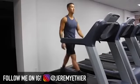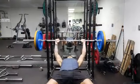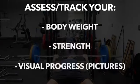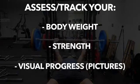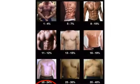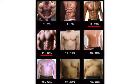Also keep in mind that weight is just one measurement of progress. It's also important to assess how your strength is doing in the gym, how your body changes look in the mirror, and so on in order to get the most accurate depiction of your progress. So basically, you keep doing this until you reach roughly 12% body fat or below, which as you can see is the level of leanness you'll have to attain in order to see a well-defined six-pack.